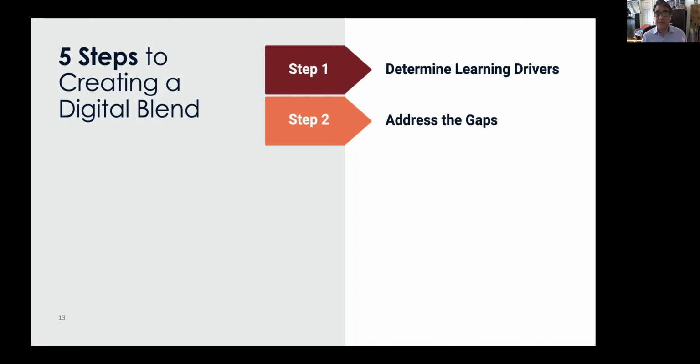let's address the gaps. So we're going to be comparing what do we need versus what do we have? What can we actually accomplish today with what we have today? Step 3 will be, after we do that, we understand what we need and what we have, we'll start selecting the right mix. So we're going to start making some choices.